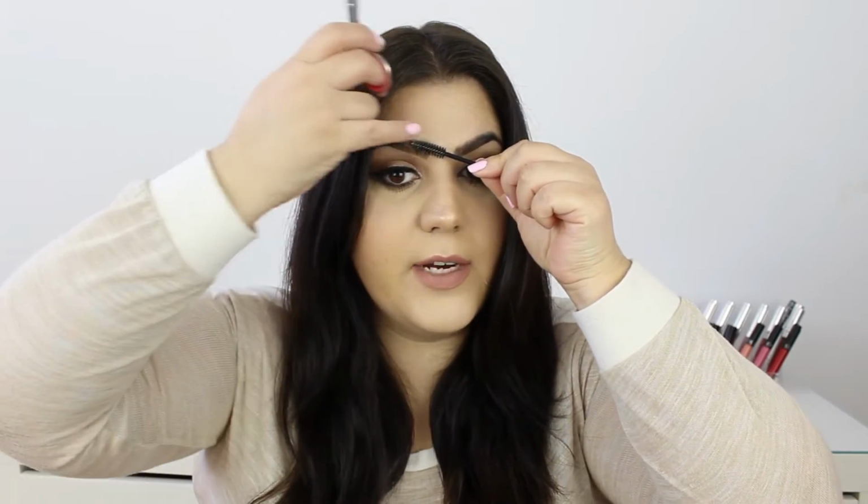These brow scissors are awesome. They're super tiny and can get right into where you need them to be. Basically what I do is I brush up my hairs, hold the spoolie there, and whatever is above my brow, do not touch the hair that is in your shape. Anything that is above your shape, I just lift my hair, snip it really easily, and it gets rid of that excess hair.